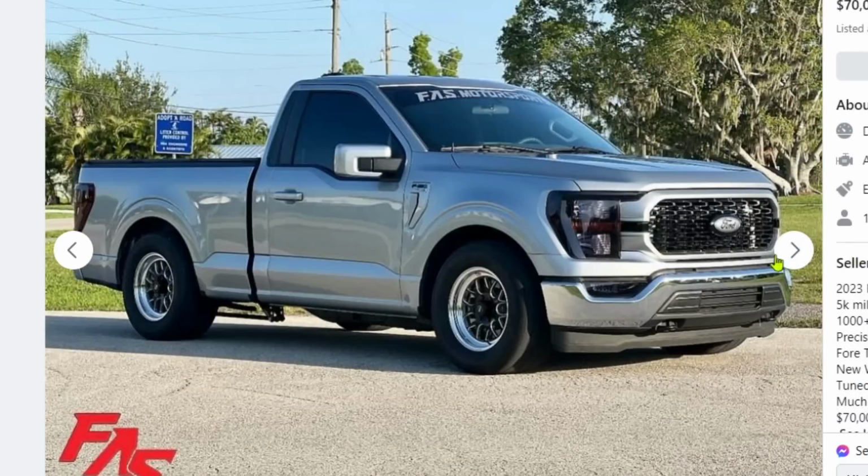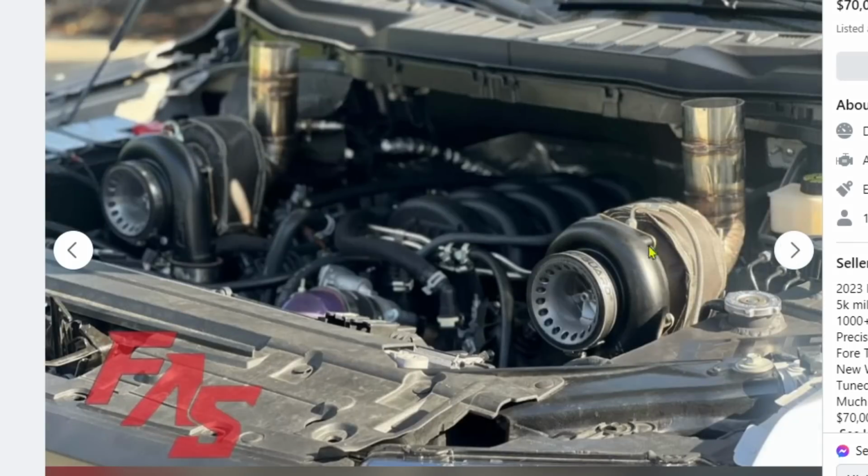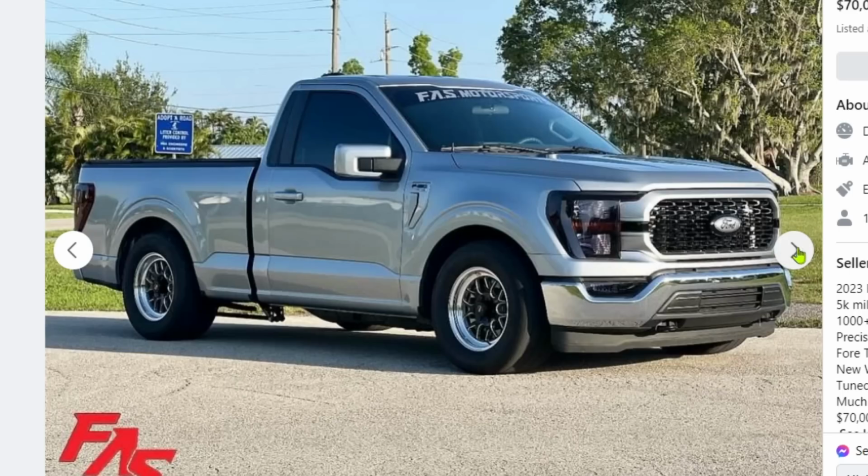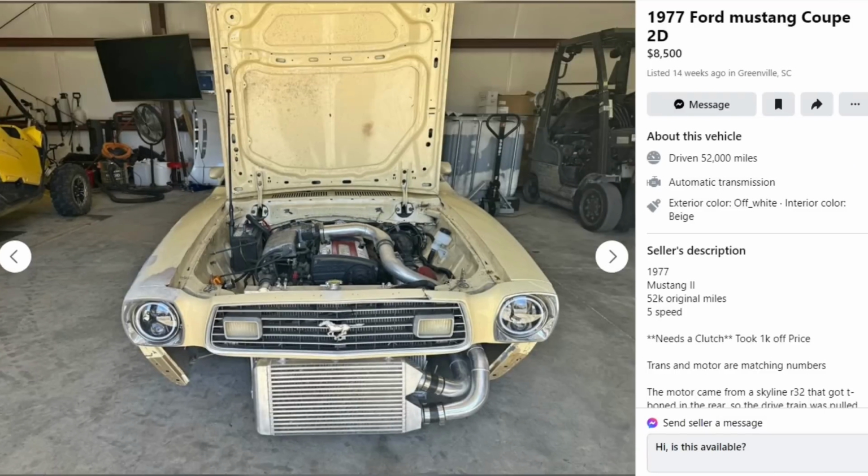This is also in Florida, so if that guy's battery tips over, this guy's losing his truck. I'm just going to say that. Anyways, very cool. I wish he sent more photos, but you guys get the gist. 70K. You can have the world's fastest vehicle. Okay, maybe that's a bit of an exaggeration. Anyways, moving on. Next car, 1977 Ford Mustang Coupe two-door, $8,500.